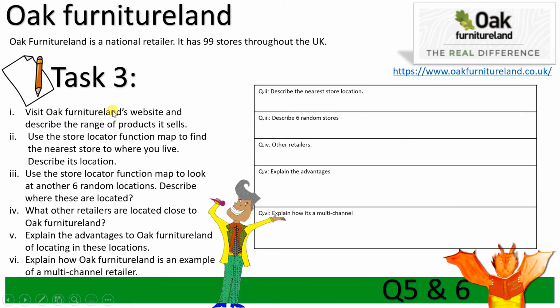Visit Oak Furnitureland's website and describe the range of products it sells. The website's there on the right for you. Part 2, where the answer is in the box on the right. Use the store locator function map to find the nearest store to where you live and describe its location. So go on through their website, find the one nearest to you, find it on a map, and then describe what it's near, what it has in terms of road access. All these things will make a difference for your answer on part 2.